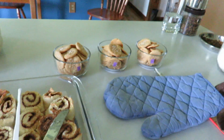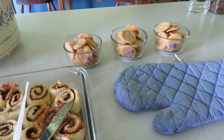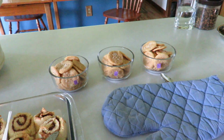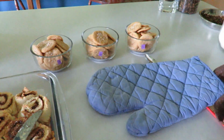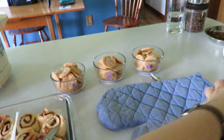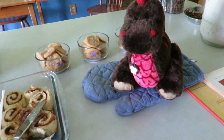Cracker time. Start with number 1. Well, first of all, they're not crisp like a cracker. I know. I don't like the flavor of that. I'm not finishing that. I don't really like that either. Really? It tastes about the same to me. Okay, last one. Oh, yeah. Oh, that's the worst. Okay. Oh, man.